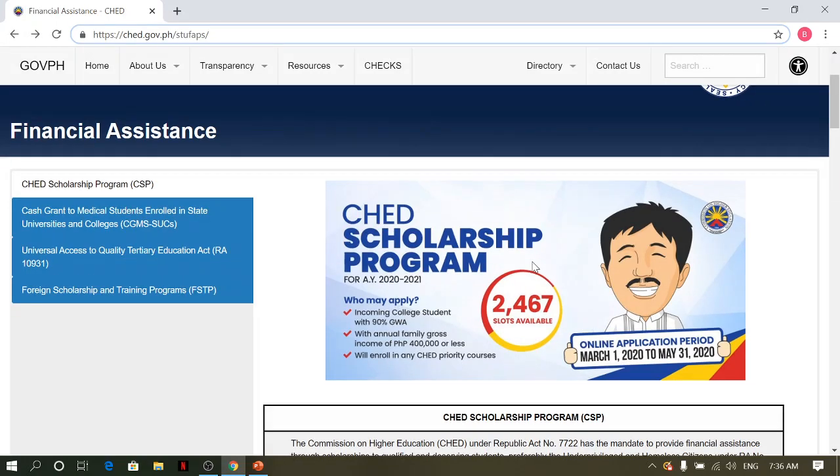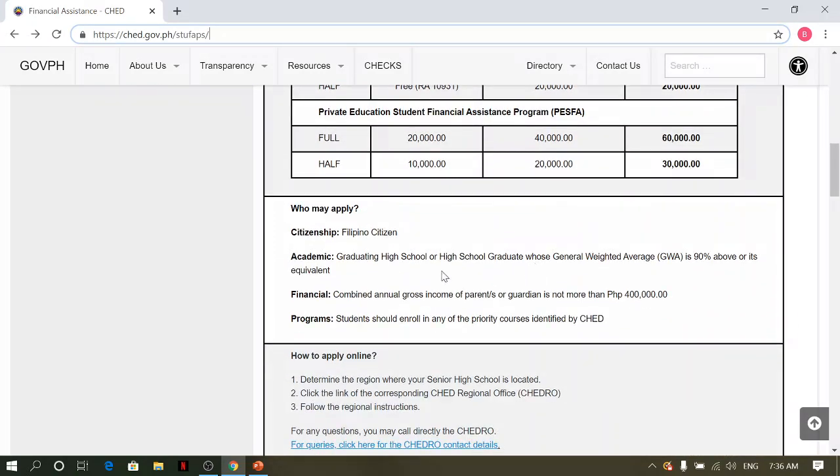And the CHED Scholarship Program eligibility requirements: there are 4 requirements. First, you have to be a Filipino citizen, which I've already covered. You have to be a graduating high school student or high school graduate whose general weighted GPA is 90% or above, or its equivalent. So this is probably the hardest requirement, because this scholarship program is based on academic merit. And it's kind of based on financial need as well, but academic merit counts more. So your grade should be as high as possible, okay?